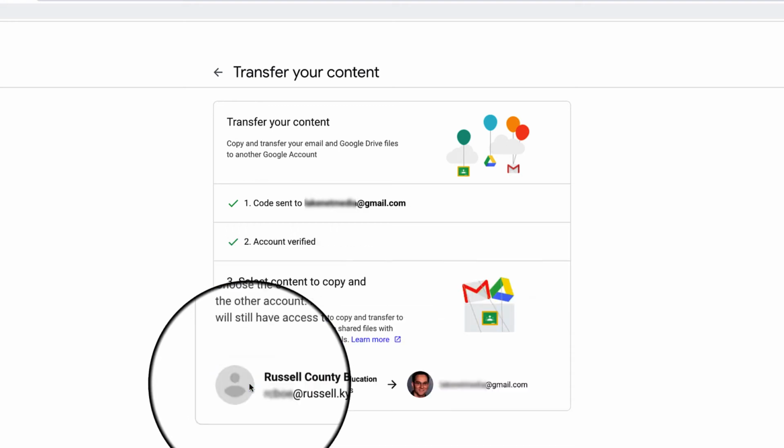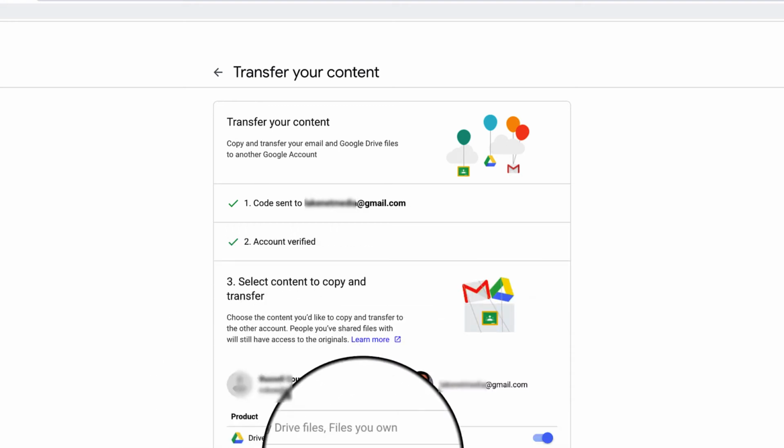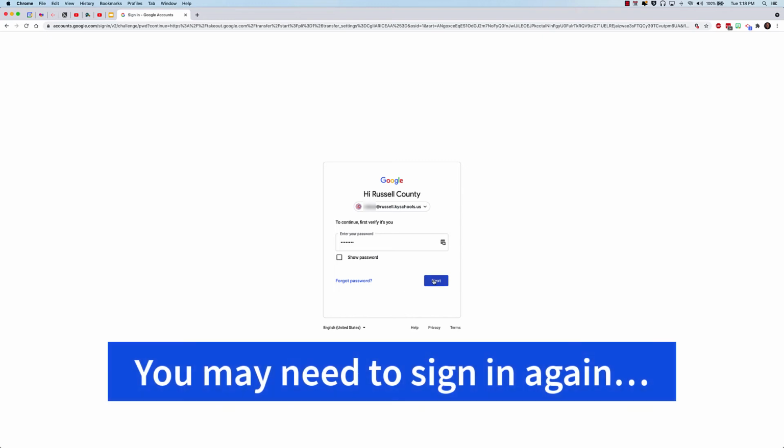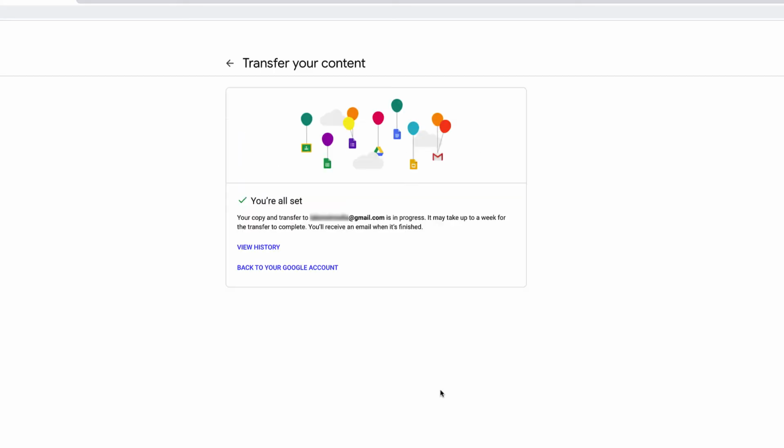Now we're ready to actually copy those drive files over to your destination account. You can leave the Gmail button disabled since our district doesn't currently use it. Next, click the Start Transfer button. You'll see a confirmation message, and the contents of your drive will now start copying over to your destination account. This could actually take a few days to a week or longer, depending on how many files you have. But since this is all happening in the cloud on Google servers, you can actually close out of these tabs.